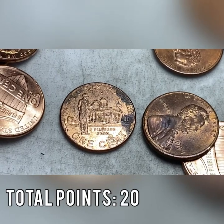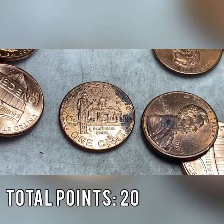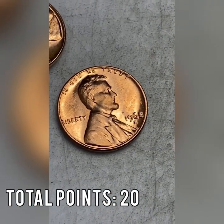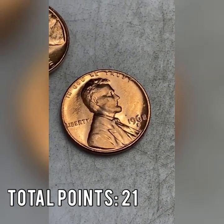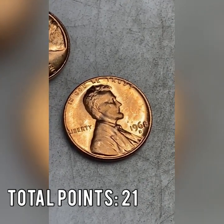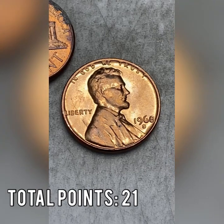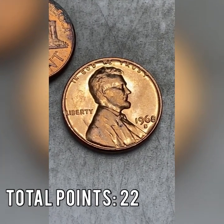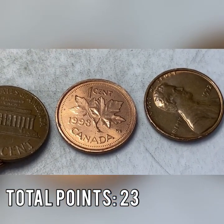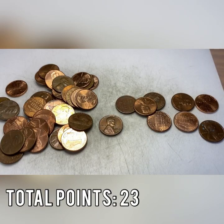Roll number 12 gives us another 2009. That's point number 20. I'm going to guess we're going to find tons of these in this box, because in roll number 12, we have another 1968 S Mint Mark Shiny Blazing Red. Roll number 15, one more. That's 5 in the box. Roll number 16, it's a 1998 Canadian. That's number 7. Let's bring you back in.